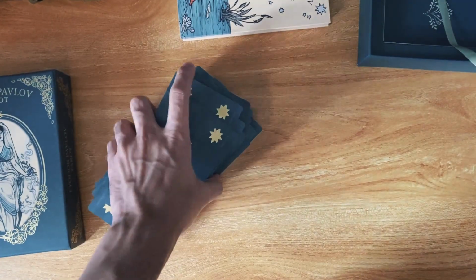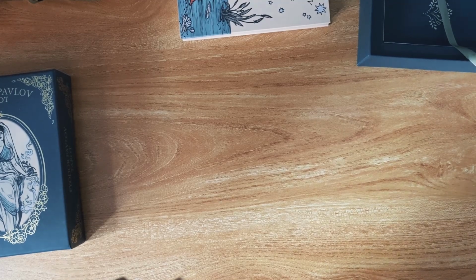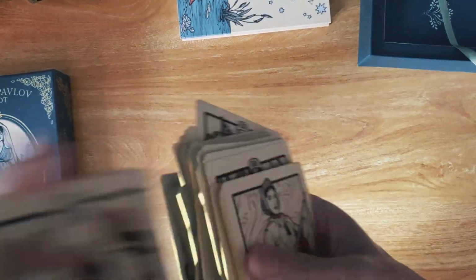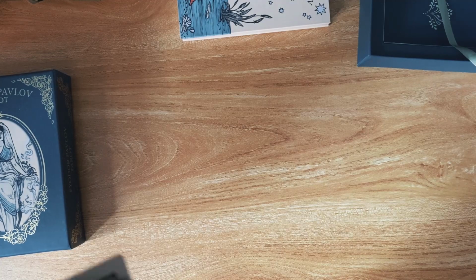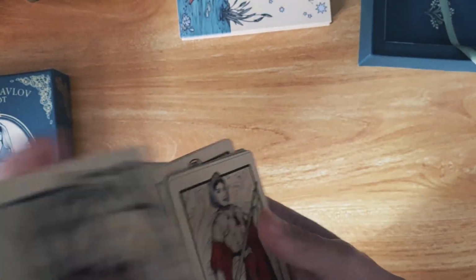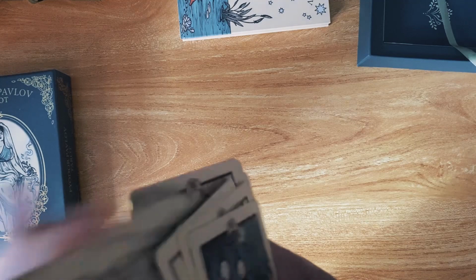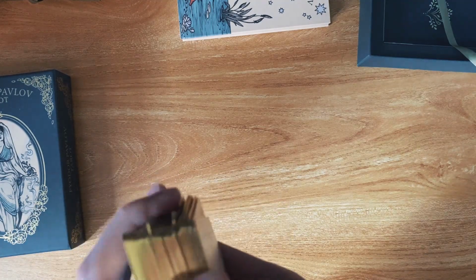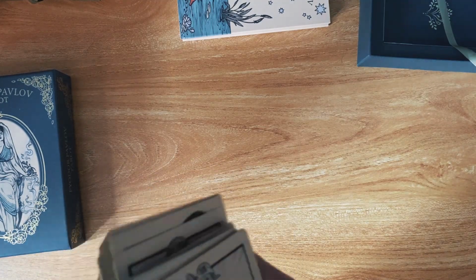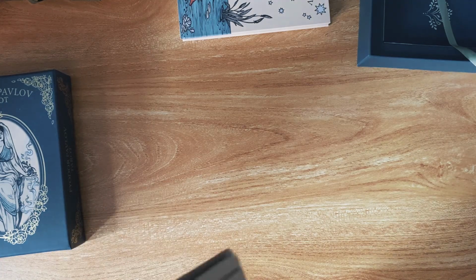Now that I've done a walkthrough of this deck, I'm going to do a quick shuffle, and then a quick test reading for you guys. And it shuffles beautifully as expected. I'm going to try to do a riffle shuffle to let you guys know, but I honestly don't see any issues with the shuffling. The only thing is, shuffling will definitely hurt the back of the deck. Prior to this, I've not shuffled it before, so that scuffing came in the mail.